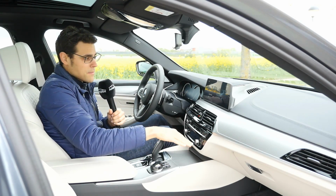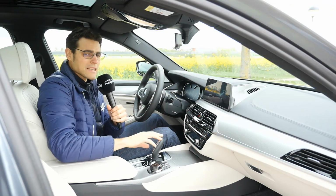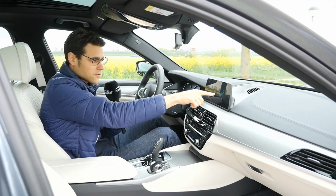Climate unit is in the lower part, and you can see visually one unit with a new screen. It starts with 8.8, this a little smaller.